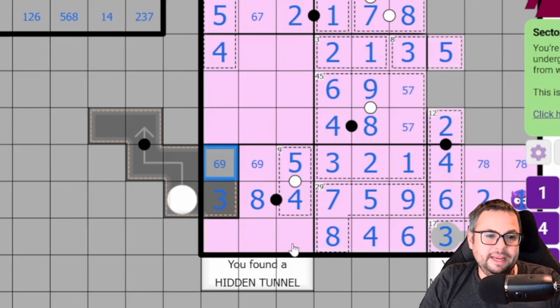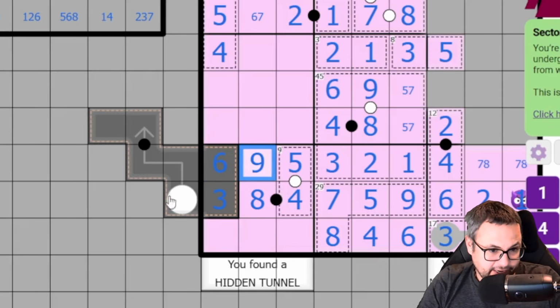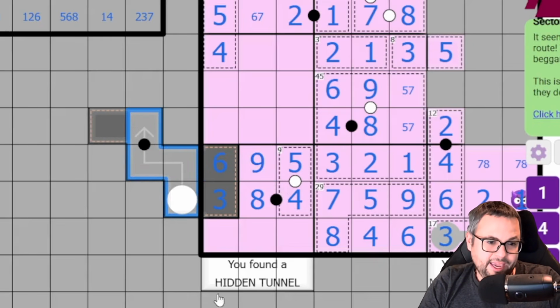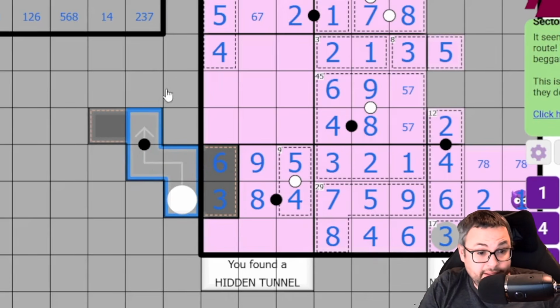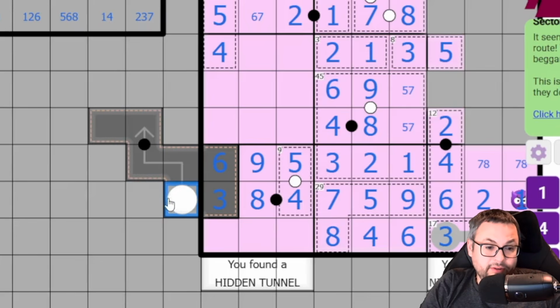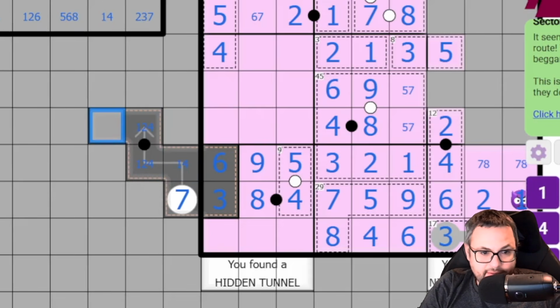So this can't be a 9 because it's part of a 7x7 puzzle. So that's the 6 and that's the 9. And this is a length 3 arrow in a 7x7. It can only be a 6 or a 7, and it can't be a 6 anymore. So that's the 7. These are 1, 2, and 4. And I know the 2 is on the dot. And therefore, this is the other one. That's the 5.